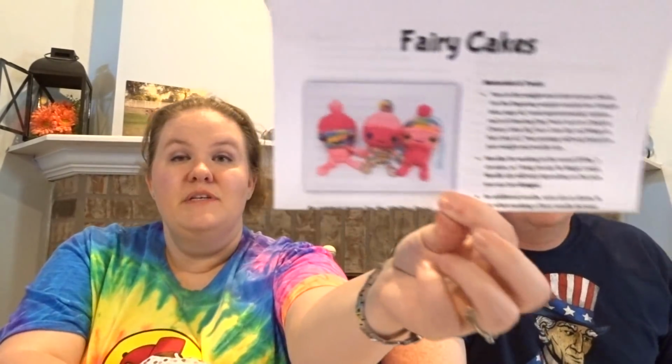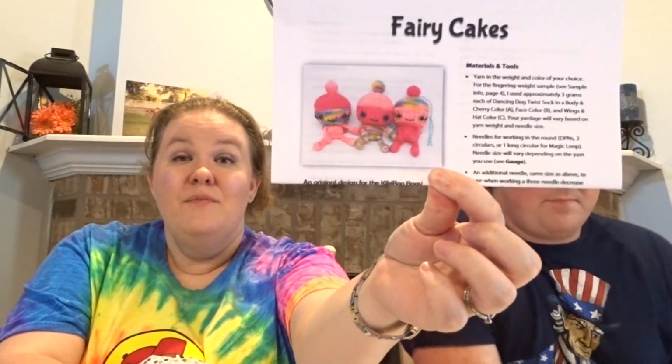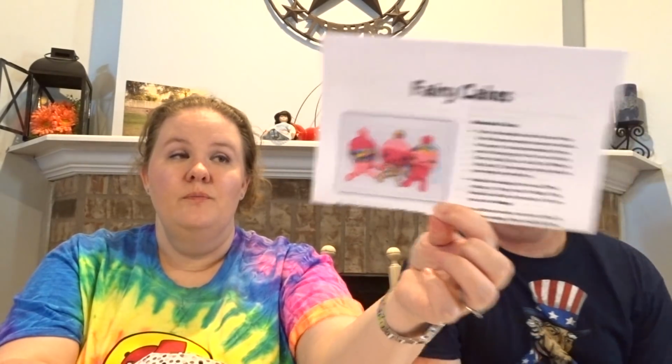I am making little toys for newborns and toddlers. He's going for the bigger kids. But here's the other one that we own that you can make bigger: Fairy Cakes by Susan Claudino. I made one out of fingering weight and it was about this big. It was so cute. But he could make some in worsted weight too, and they'd come out huge.